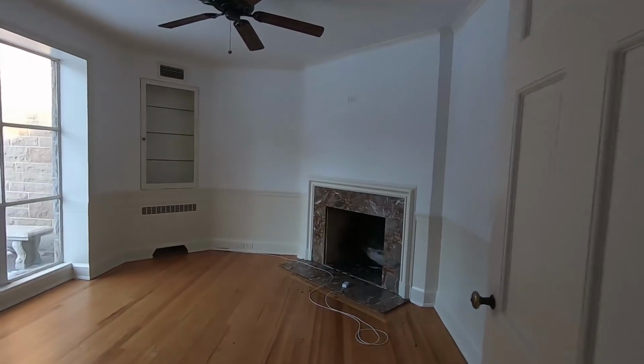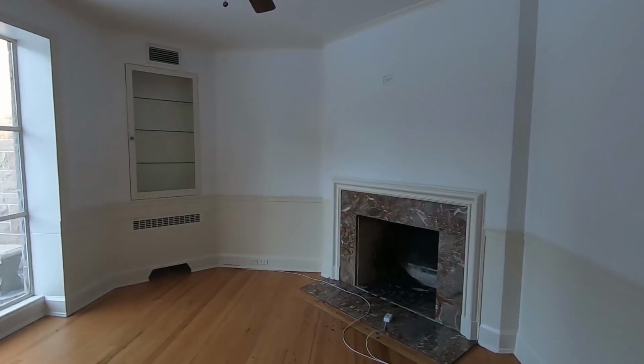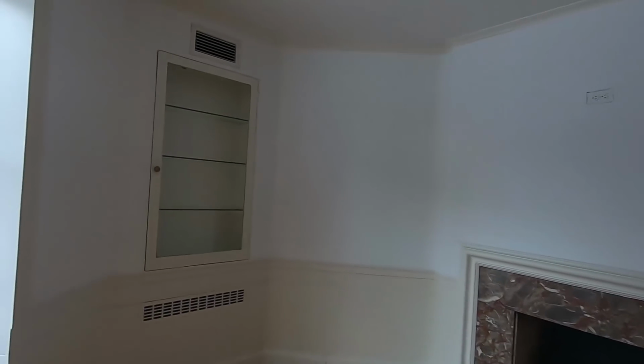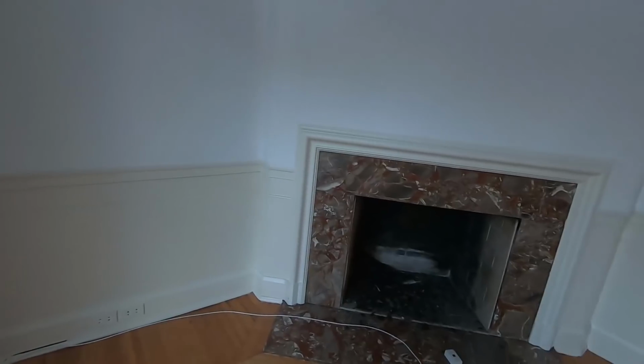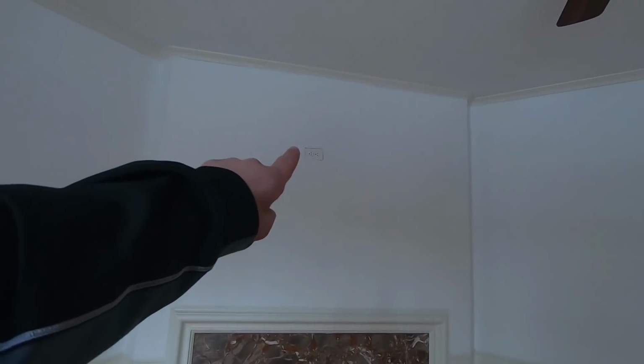Alright, so we have like a little den office kind of thing. Got a cabinet that's built into the wall, which is nice. Got an air vent there. Return vent, I think. This fireplace is pretty nice. Oh, he had a plug up there, so most likely a TV would have been up there.